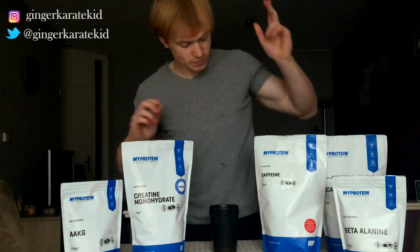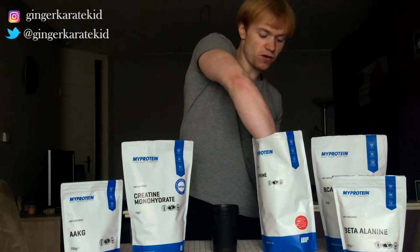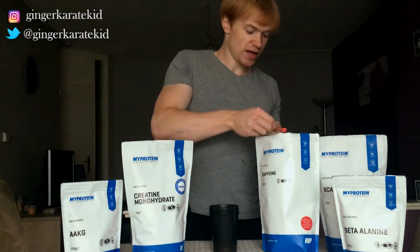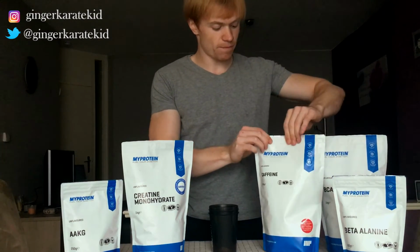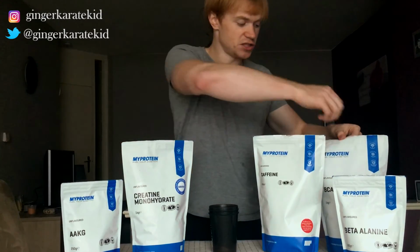Next up, caffeine. So caffeine actually is a micro scoop. So a micro scoop is this little thingy. So yeah, a full scoop of that, to give us enough caffeine to focus, that goes in there. Okay, we've got our caffeine, we've got our beta-alanine, and we've got our AAKG.